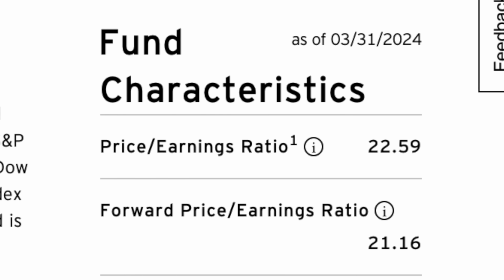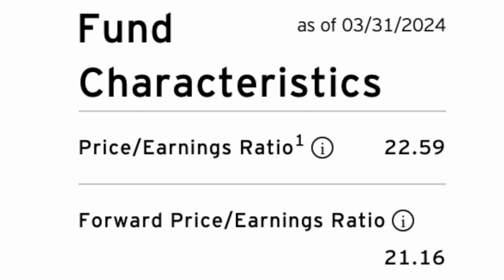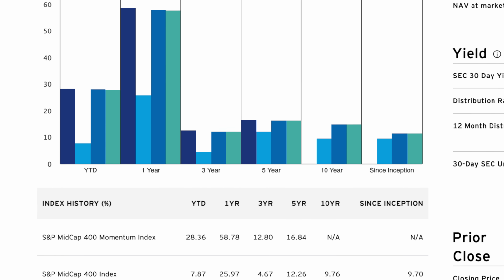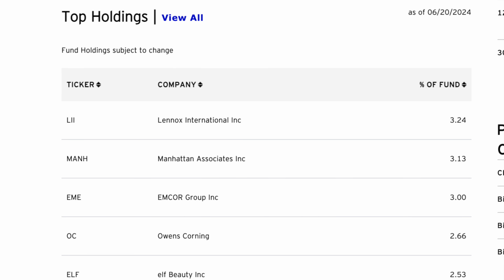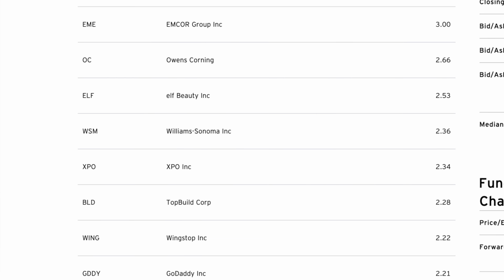Just like the ETF prior, I like this PE ratio at under 25 with a solid 22.59. Over the last 5 years, it has had an average annual return of almost 17% per year, which is beautiful. The largest sectors here are industrials, then information technology, then consumer discretionary, then consumer staples. And the top holdings are companies like Lennox, Elf Beauty, Wingstop, and GoDaddy.